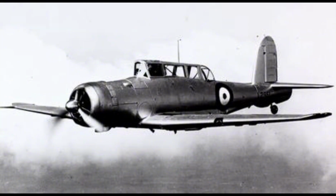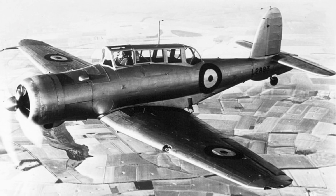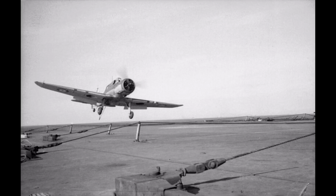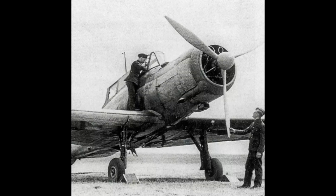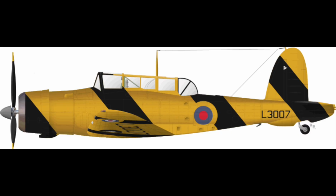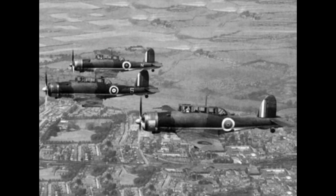Another change made on production aircraft was the elimination of the wingtip slots, as they were deemed unnecessary after handling tests revealed mild stalling characteristics. Due to the growing urgency for more combat aircraft in the run-up to the Second World War, an initial production contract for 119 Skuas was issued in July 1935, effectively being ordered straight from the drawing board.